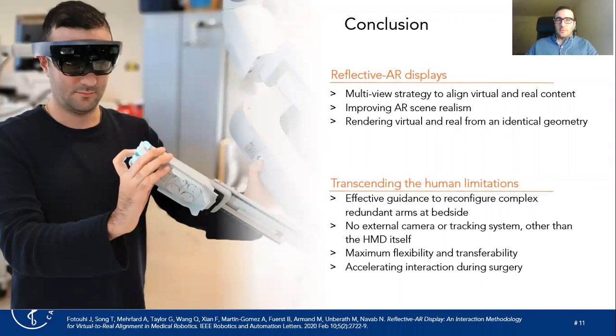We summarize the contributions of our work as first, reflective AR displays as the multi-view and marker-free paradigm for co-registration between the virtual and real spaces. And the second one, using augmented reality for effective guidance during robotic setup and enabling intuitive interaction during surgery.